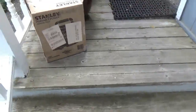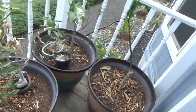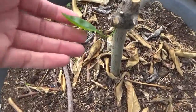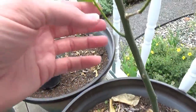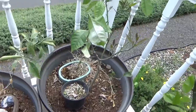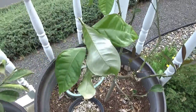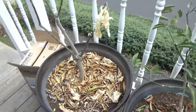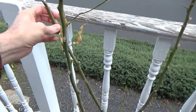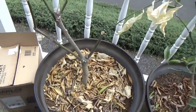The lemon and the lime trees, they're not particularly happy being outside after being inside for so long, but they will come back. So this lime tree, I've got some fresh growth coming out, and here as well. So I'll have to cut it back. Same thing, this lemon tree, I've got fresh growth, so the big leaves, I'm gonna trim those back probably today. This guy, I don't see any fresh growth on, but I'm sure it's still doing okay. It's got solid roots, and I'll trim that back.